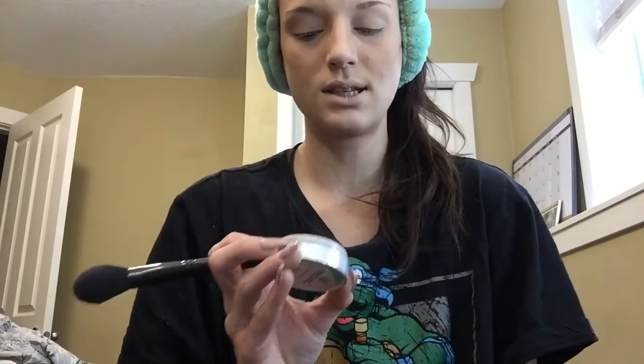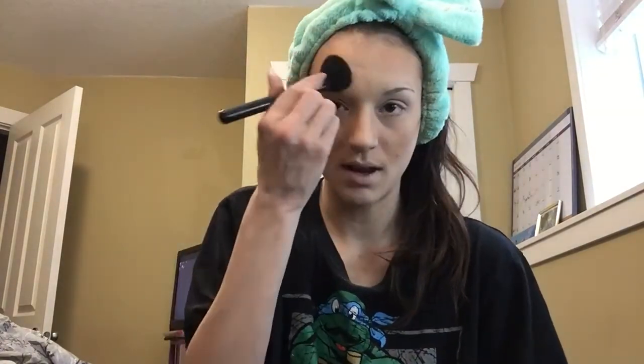Now I'm going to go in with my highlight, one of my favorite parts. I use Physicians Formula. Now, I have discovered that if I bring it down, it makes my pores look really big. So what I'm going to do is I'm just going to take a little bit of it and only put it up at the top of my cheeks. And you're going to see this glowness happen here. And then I dab it on my forehead, just where the sun would naturally hit.